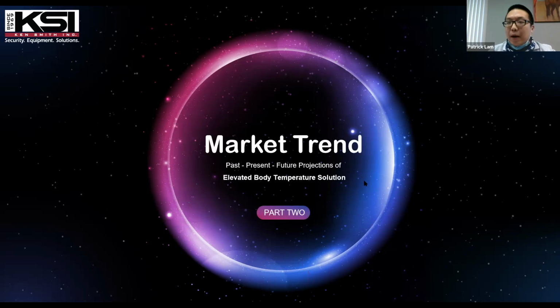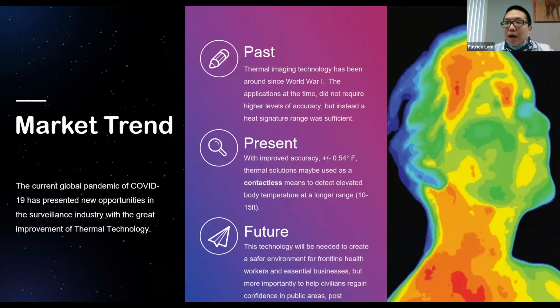Let's go over a little bit about market trend. For me personally, it's always important to know where we came from, to know where we're at today, and what the future projection of this technology is. So just as an FYI, we're talking about a thermal technology, and thermal technology is the ability to sense heat signatures off an object, okay? Specifically, thermal technology came around World War I, but during that time period, let's just say they were using it to service a tank. During that time period, the accuracy level of the thermal technology didn't necessarily have to be of the caliber that we needed in the current pandemic.